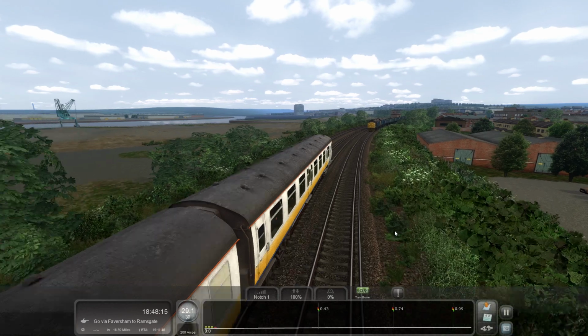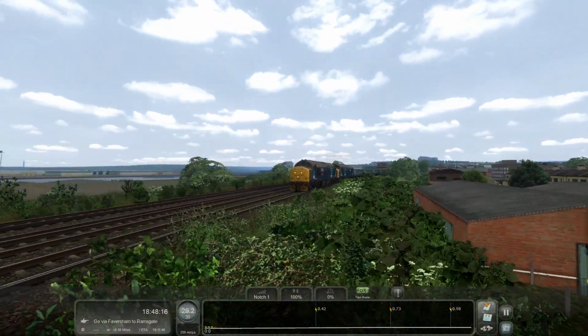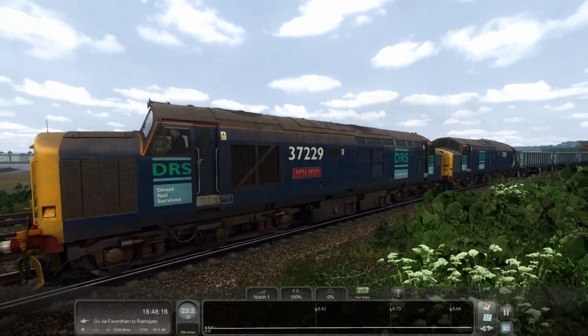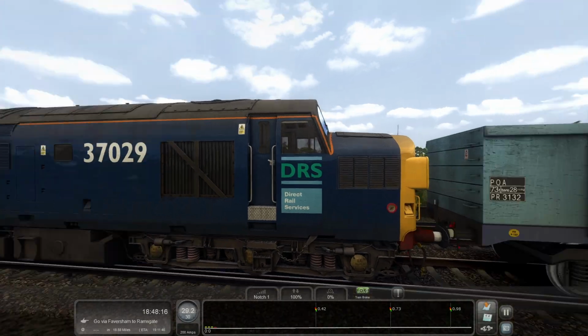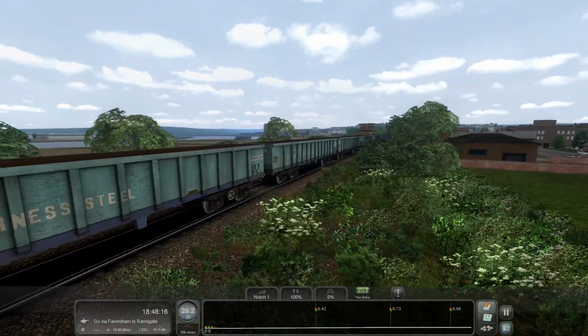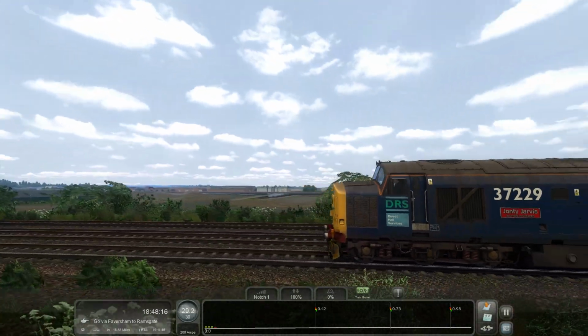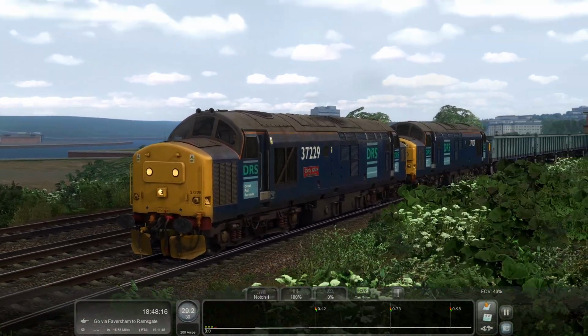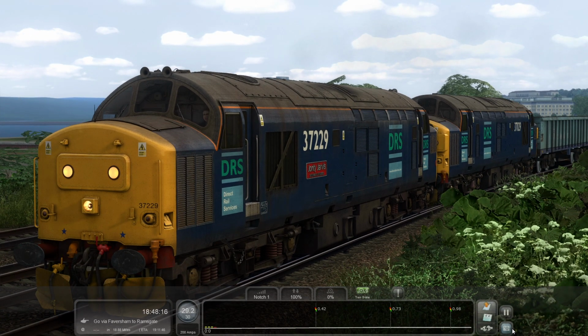Hello 37s. Hello boys. Actually, I've got some screenshots of this from when I was testing earlier, but I love 37s, double header 229 and 029 in the first gen DRS livery on empty scrap wagons from Sheerness. So I believe that would still have been open at this time. If not, I can always remove them. That does look like a nice screenshot actually. I'm probably going to build that path as a scenario for this pack as well.